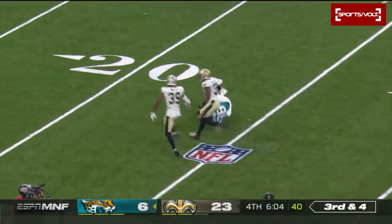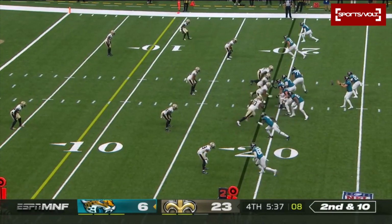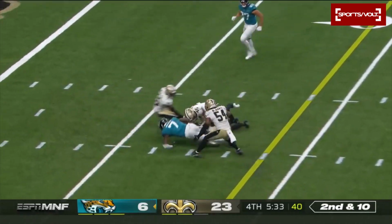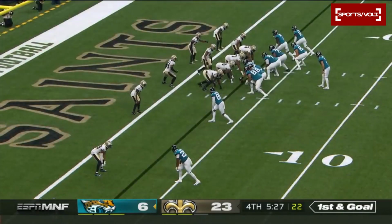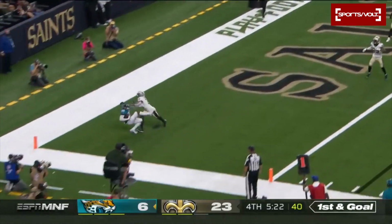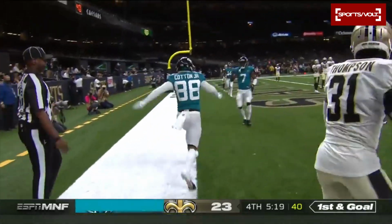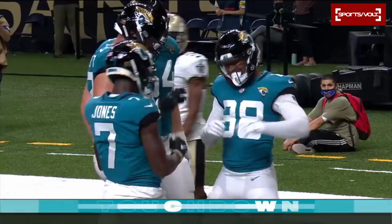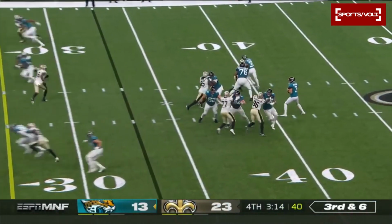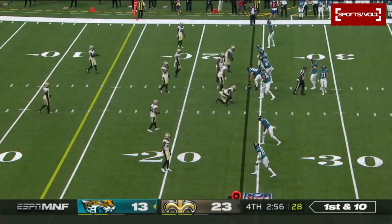Beathard loading up. Second and 10. That's a very tough situation. Sets up a 1st and goal. And a touchdown. That's Cotton on the receiving end. C.J. Beathard across the middle. Caught.